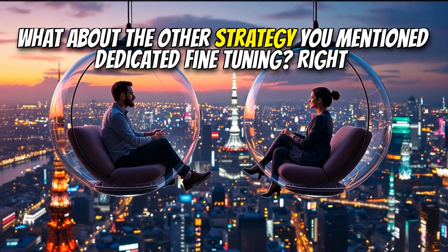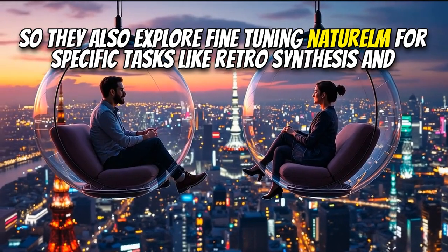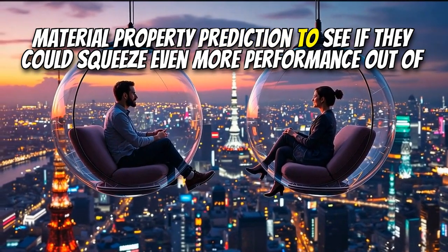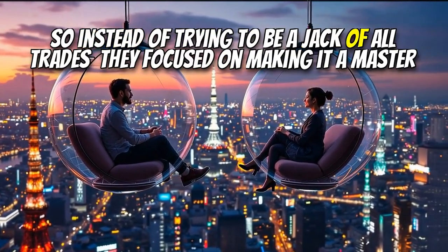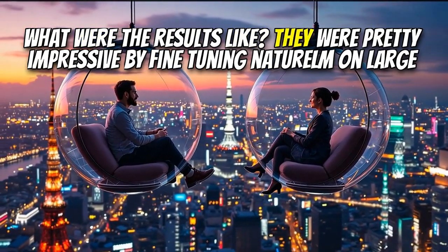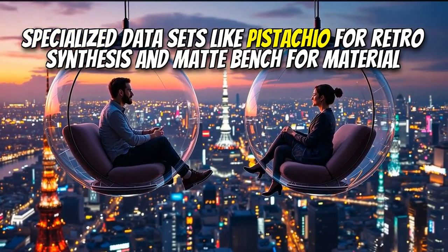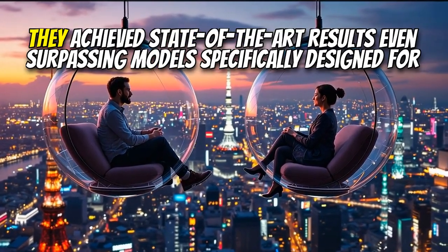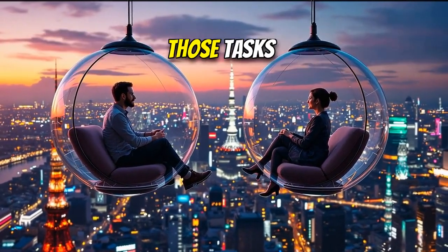Yeah. What about the other strategy you mentioned, dedicated fine-tuning? Right, so they also explore fine-tuning NatureLM for specific tasks like retrosynthesis and material property prediction to see if they could squeeze even more performance out of the model. So instead of trying to be a jack of all trades, they focused on making it a master of one. Yeah, basically. What were the results like? They were pretty impressive. By fine-tuning NatureLM on large specialized datasets like Pistachio for retrosynthesis and MapBench for material property prediction, they achieved state-of-the-art results, even surpassing models specifically designed for those tasks.